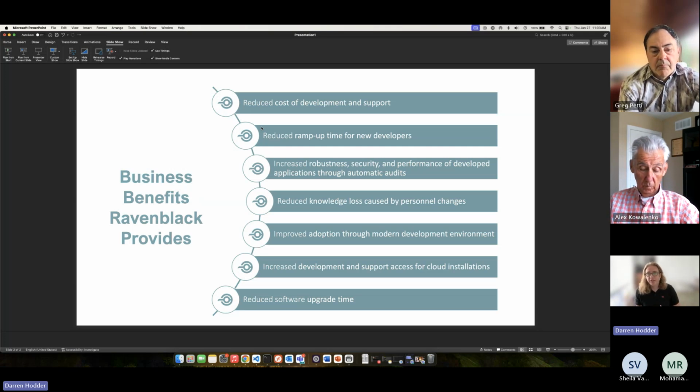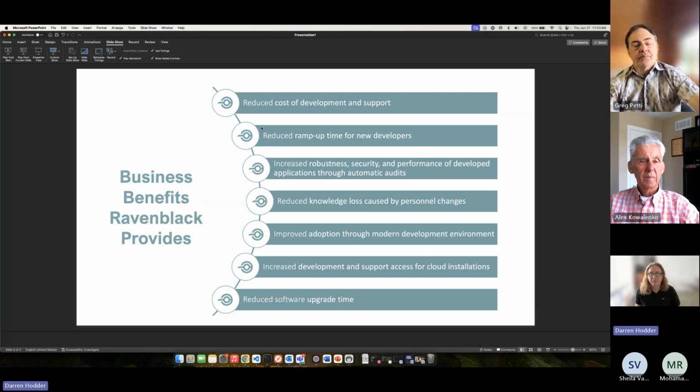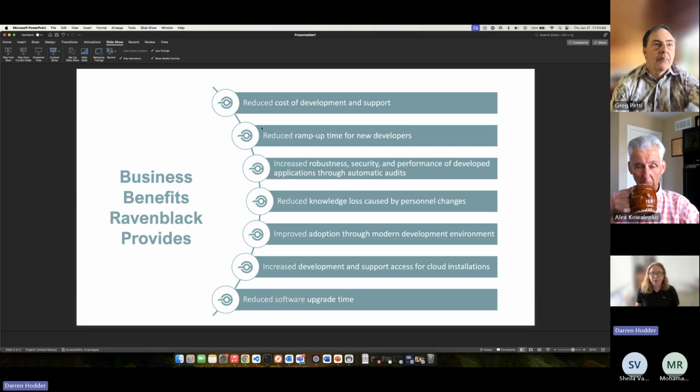So not only do we help with providing an experience that is modern, that has all the development tools that you would expect in any development environment, we also make it really easy to build the applications and solutions using modern web technologies as well. This goes a long way. It's a simple thing to do, but it means a lot to the end users when they are working in a modern environment themselves. Second last, increased development and support access for cloud installations.